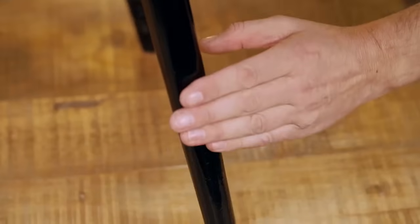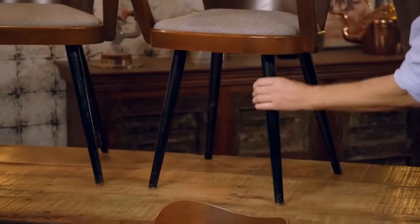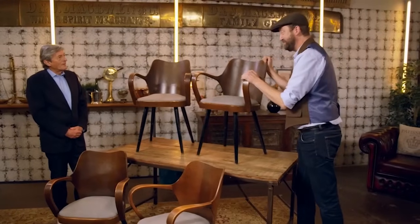Before entering the bidding room, Vashti's having her items valued by Simon, who's been an auctioneer for nearly 30 years. I think they're stylish, aren't they? They are, aren't they? Nice to have a set. I like the form of the leg as well. Actually, I like the whole thing. I do too. I think they're great. I think we need to find out where they're from. We do indeed. We must ask Vashti.